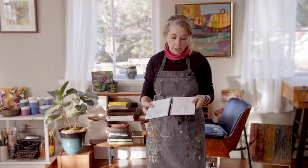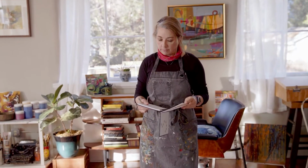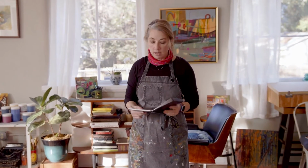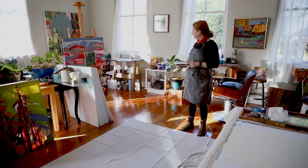I have sketchbooks. I have tons of sketchbooks, and this is one that I've taken out in the field with me into the mountains. And when I find something that interests me, it's big enough that I can stick it in a backpack and carry it with me and go out into the mountains, and I'll come across a clearing of trees that just somehow has something magical about it that I see.